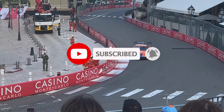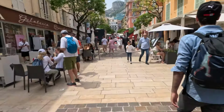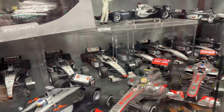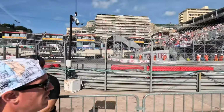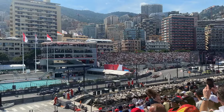Welcome to the most prestigious race on the calendar and a bucket list item for me. We go exploring all over the track, from the grandstand areas to van zones, and even down in the marina. We even come across a couple of drivers. So let's jump in. This is Monaco Grand Prix 2024.